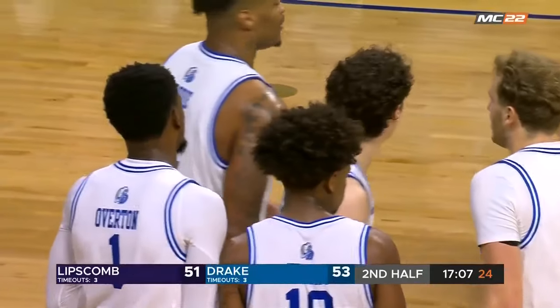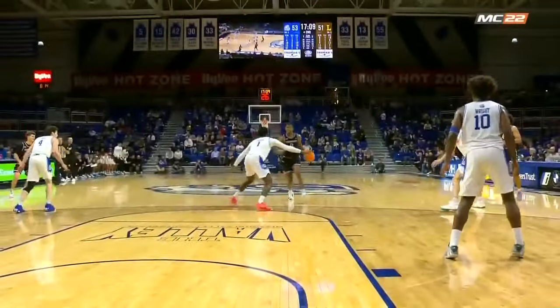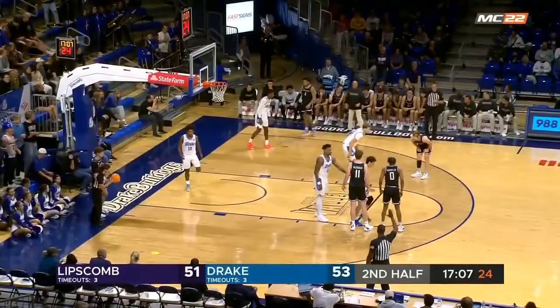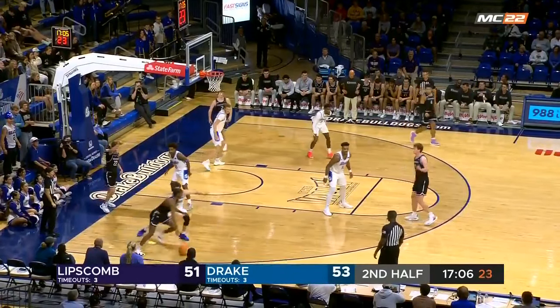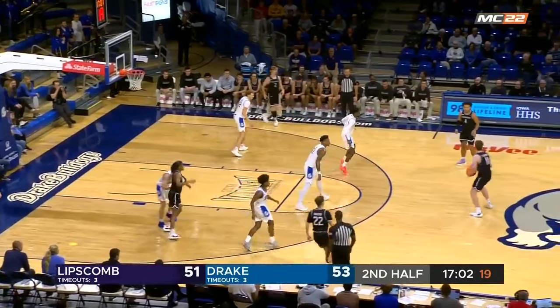Well, no backing down from Lipscomb despite the 9-0 Bulldog run. No, and 5 team fouls already in the first 3 minutes. We talked about not a lot of free throws in the first half. As you see, Overton, anytime you put 2 hands on the ball handler on the perimeter, that's a pretty automatic whistle from the officials. But a lot of whistles early here in this second half.